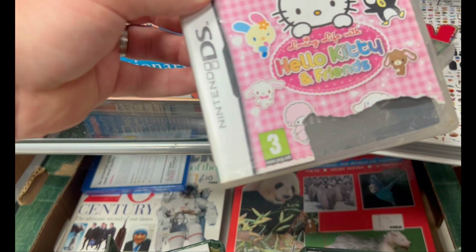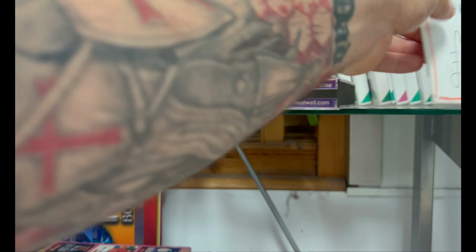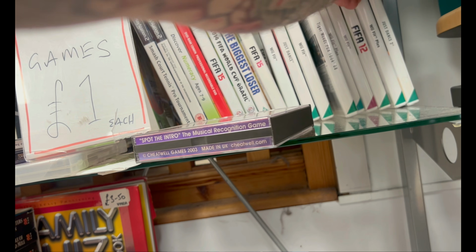I went through these and ended up picking up one game, which is great. But yeah, decent amount of charity shops this week, a fair few charity shops, actually a load of charity shops this week. And yeah, it's been a good one and I'll catch you back in the games room.